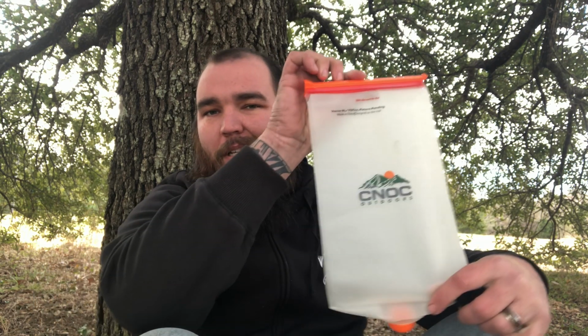There were a lot of options when it came to water bladders, whether it be to drink straight from the bladder, just to store water, or use it just for dirty water for filtering, and then roll it right back up and stick it in your pack. After doing a lot of research on the matter, I found a company that was making a bladder that I thought would suit my needs perfectly, specifically due to their design. And that would be Knoc Outdoors Vecto.